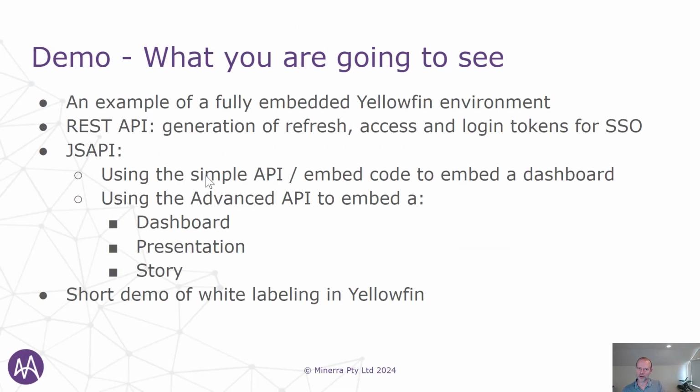So just to recap, during the demo we looked at the Big Fish or Lecurio fully embedded Yellowfin environment, and you could see what that would look like as a finished product. Then we looked at the REST API and how we used a refresh token, access token, and a login token to create a session for our user, so for SSO.